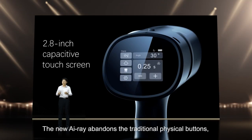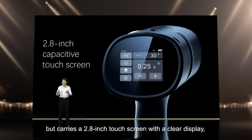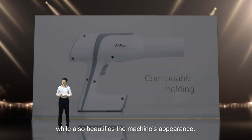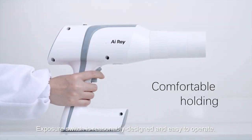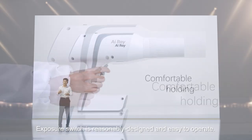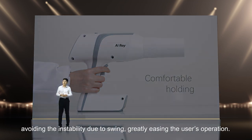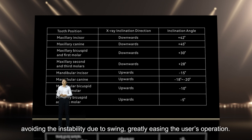The new ARA abandons the traditional physical buttons, and carries a 2.8-inch touchscreen with a clear display. We also beautified the machine's appearance. Its portal switch is reasonably designed and easy to operate. It adopts an ergonomic design so the holding feeling is better, avoiding instability due to swaying, greatly easing the user's operation.